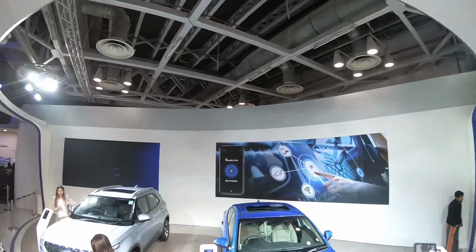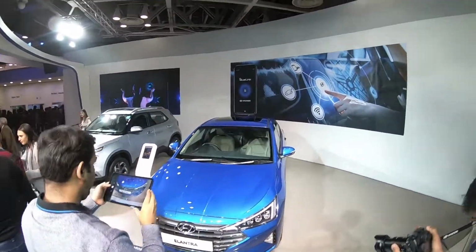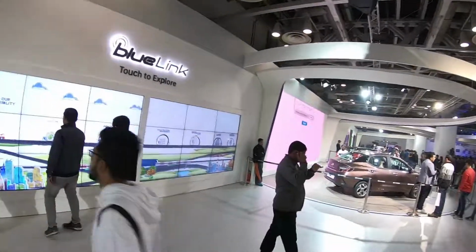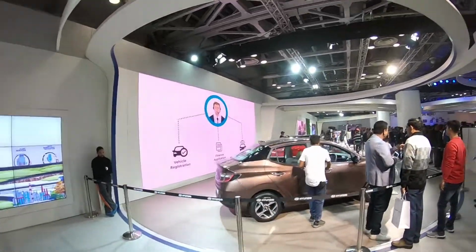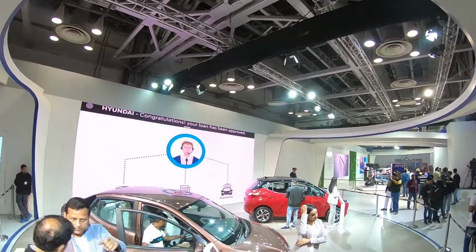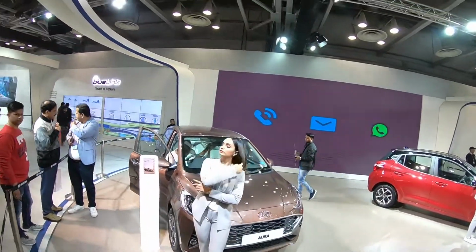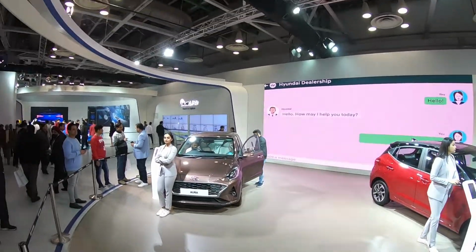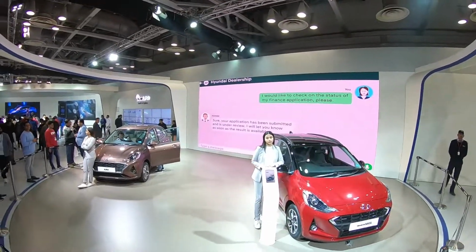Then they have showcased Hyundai, I think this is the Hyundai Verna, yeah. Oh, Elantra, sorry. So this is the Hyundai Elantra. Then, there was not even a single electric concept that they showcased other than the Hyundai Kona. This is the Hyundai Aura, the new sedan being showcased by Hyundai. And I don't know why Hyundai chose to showcase things like that. I think they are just eating brand value right now in the Indian market. They are not on the innovative front.